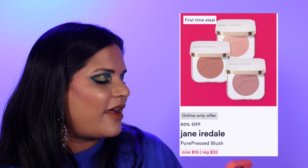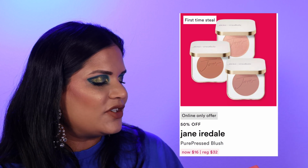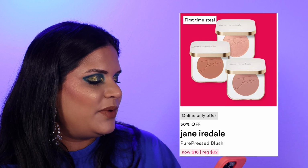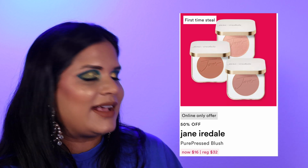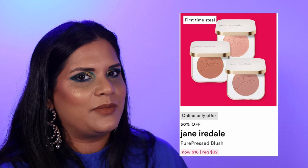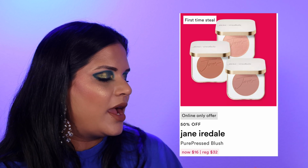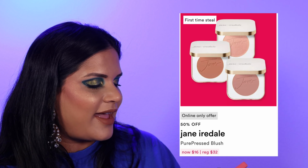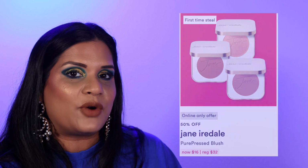And then we have from Jane Iredale the Pure Press Blush. I've never tried the brand, and the shades on offer do look beautiful, but they're not really calling to me. Like I said, I already ordered 3 Benefit blushes and I want to pick up some other ones that are going to be part of the sale. So yeah, I think I'm okay. I think this would be the time for me to just put the brakes on.